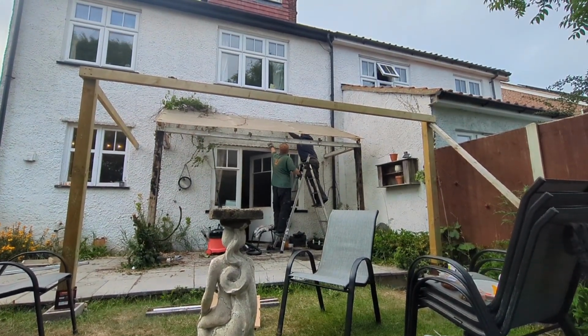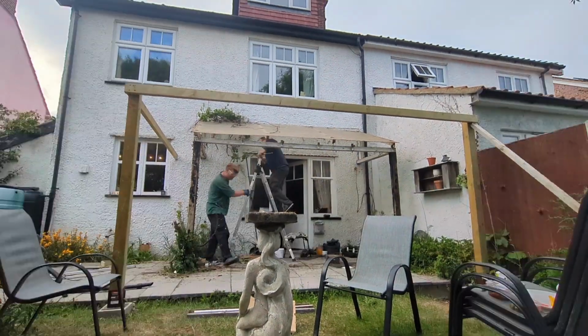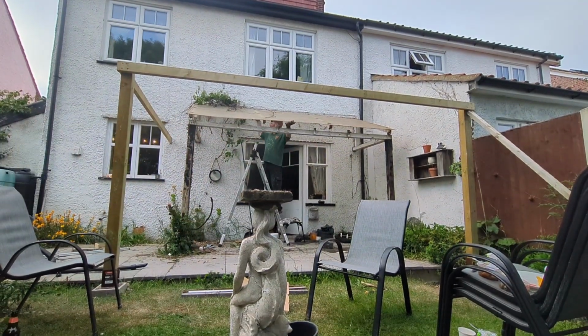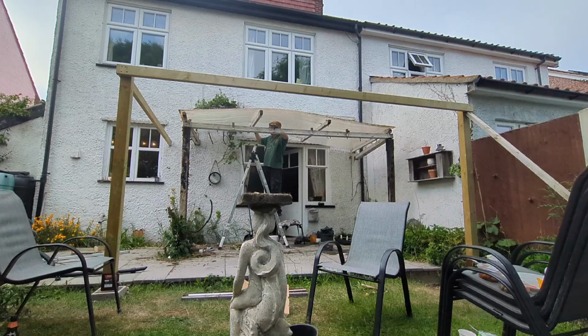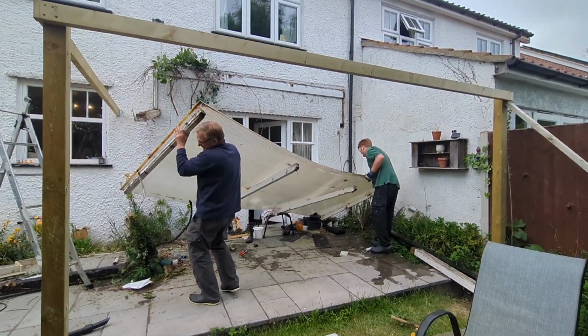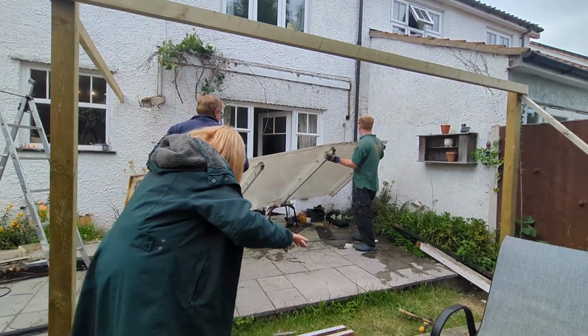So you'll see the progress with the veranda in this video, and you'll also see some other things. You'll see how my greenhouse is getting on. You'll also see a little clip of my garden tidying up the pots. You'll see me potting out all my green beans, and then you'll also see all the work that I'm doing at the moment with my hedge.